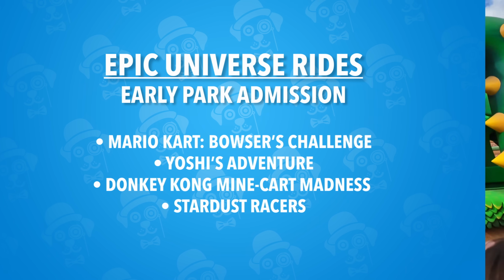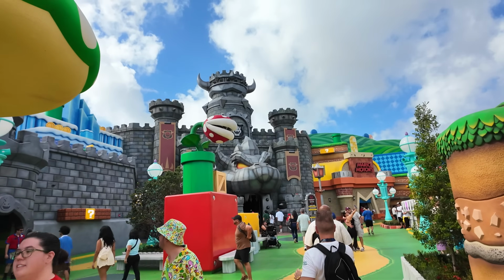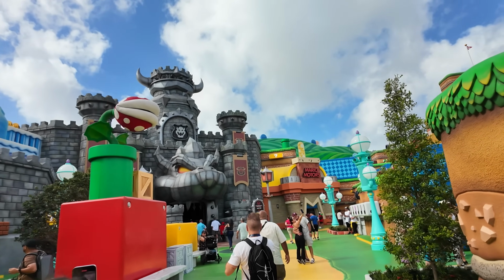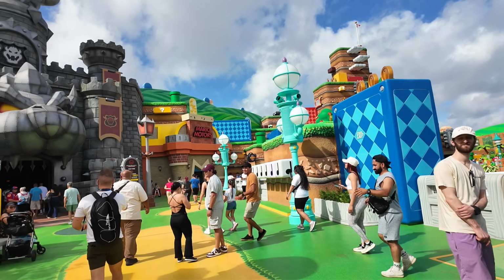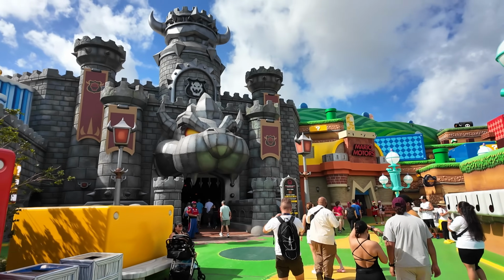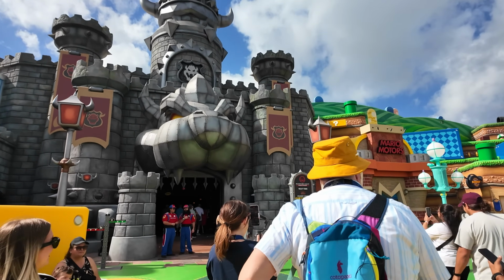So now let's jump back over to, let's say that you did go with the Universal Express Pass. Well, Minecart Madness is not part of the Universal Express Pass. You could see where I'm going with this. If you are going to take advantage of early park admission and you also have a Universal Express Pass, you want to try to tackle Minecart Madness.